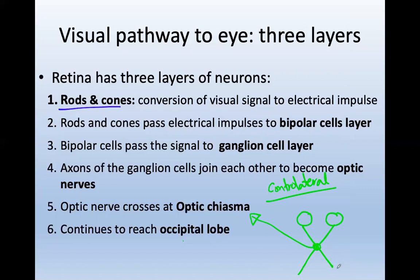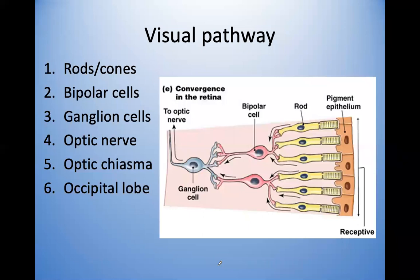And then they continue to go farther back and eventually reach my occipital lobe, which is where your signal will be processed and give you your sense of vision. So looking at this, the visual pathway starts with rods and cones. The signal gets passed on to the bipolar cells, which pass it to the ganglion cells. Axons of those ganglion cells become the optic nerve. The optic nerve continues and crisscrosses at the optic chiasm or optic chiasma, and eventually ends at the occipital lobe, which is the posterior aspect of your brain.